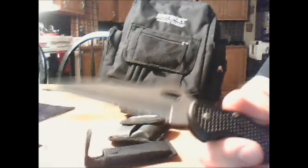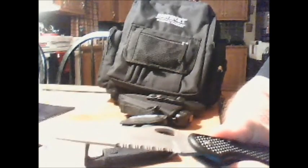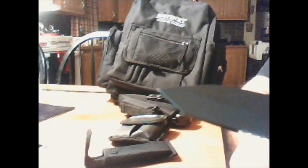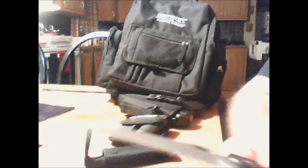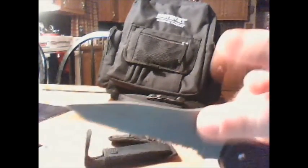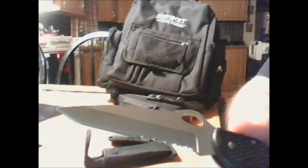It's kind of just got a crappy plastic handle on it, but as far as that goes, it's got the cool little tanto blade there, if you can see that, and it's really sharp, man. I keep it sharp, and it's got this coating on the blade that I guess is a protective coating.